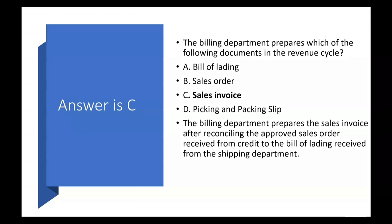The billing department prepares the sales invoice after reconciling the approved sales order received from the credit department to the bill of lading received from the shipping department. If both documents match, if 100 cases of Snapple were ordered and approved and 100 cases of Snapple were shipped out, that's when the billing department, which is an accounting department, prepares the sales invoice and sends it to the customer.